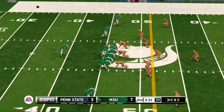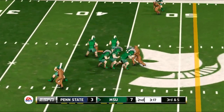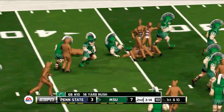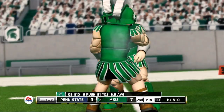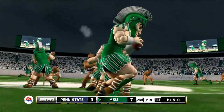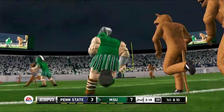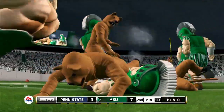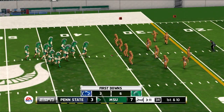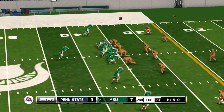Four. Red two. Now he tries to buy some time. He's at the 40. Tackle around the 36-yard line. From the 36-yard line, first down. Four down. Check 83. Ball's going to 83.